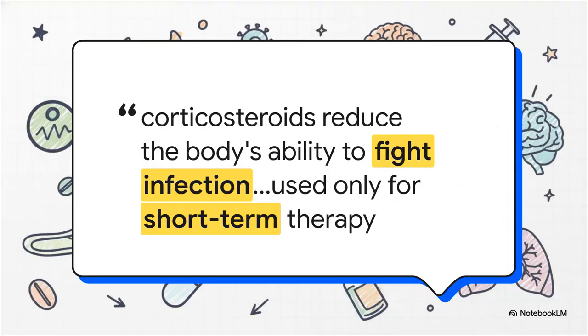And this quote really nails the central dilemma of corticosteroids. It says that because they reduce the body's ability to fight infection, they're typically used for short-term therapy. That's the core trade-off right there. The exact thing that makes them so good at their job, suppressing the immune system, is also what makes them risky. You get fantastic anti-inflammatory effects, but you leave your patient more vulnerable to getting sick.